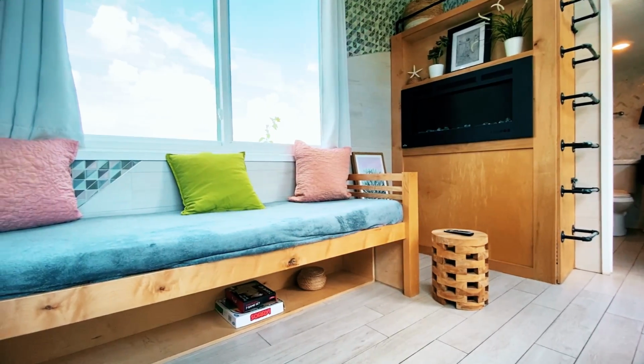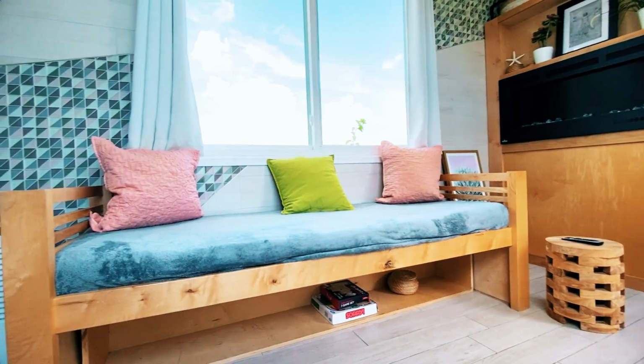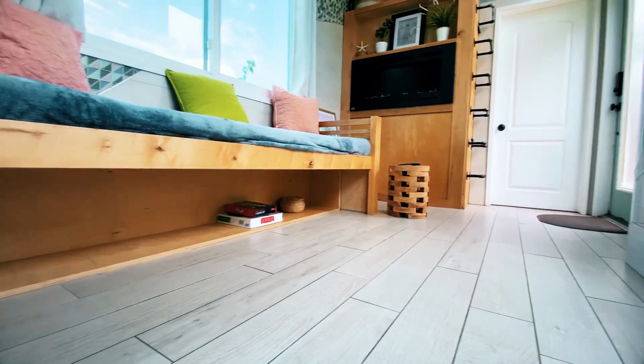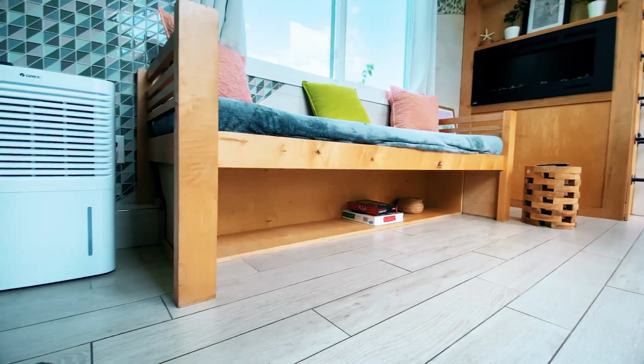Another thing I love about this unit is that they really utilize their storage space and just the space in general. For example, this couch, which is very comfortable by the way, doubles as a single-size bed. So you always have extra space for people to stay when they come over. And another thing I love is underneath of this single bed slash couch, there's tons of extra storage.